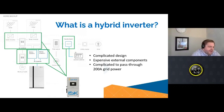When you have a wide variety of parts necessary for a complete system, you have to know what you're doing to get the design right. You need to look at the right number of solar inverters relative to the battery inverter, the right number of battery inverters relative to the load, and you need additional equipment like transfer switches to disconnect the grid from the load. A hybrid inverter combines all of these features into one unit, and so it dramatically simplifies the design and installation.